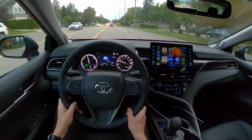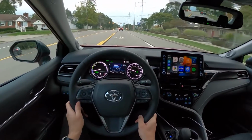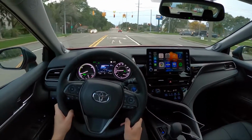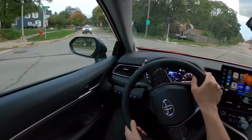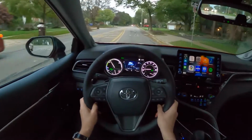The V6 does sound fantastic, and it is a pretty quick powertrain, but I do not like the way that 8-speed acts. It's a transmission that hunts a lot, and this hybrid does a beautiful job of smoothing everything out.